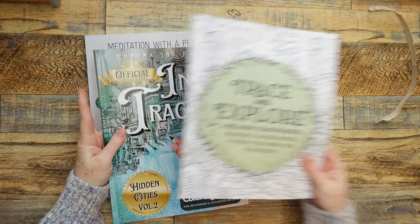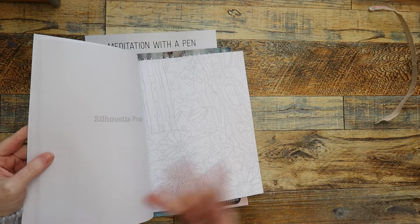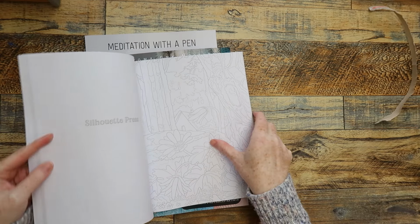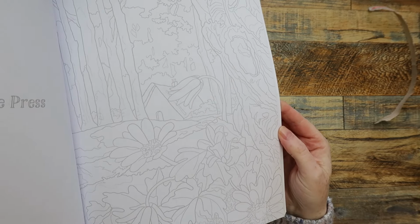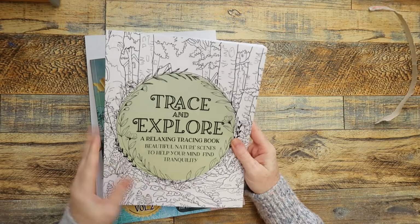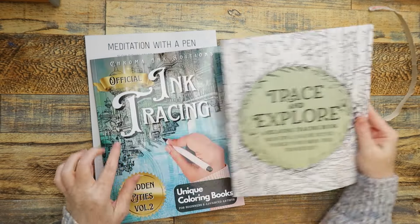Oh yeah, and I forgot to say, obviously once you've traced it, you can then colour the pictures if you want to. I might just do the tracing part. Or on the other hand, if you didn't want thick black lines, you could just colour it in like this, and those lines will probably disappear once you've got your coloured pencil on there. This particular one, there's quite a few different versions. So this one's beautiful nature scenes.